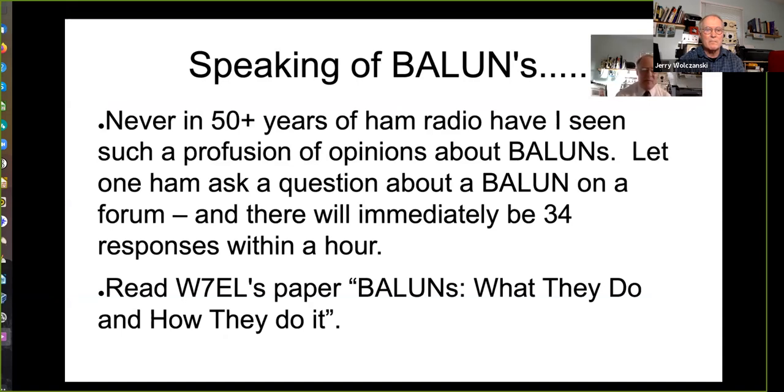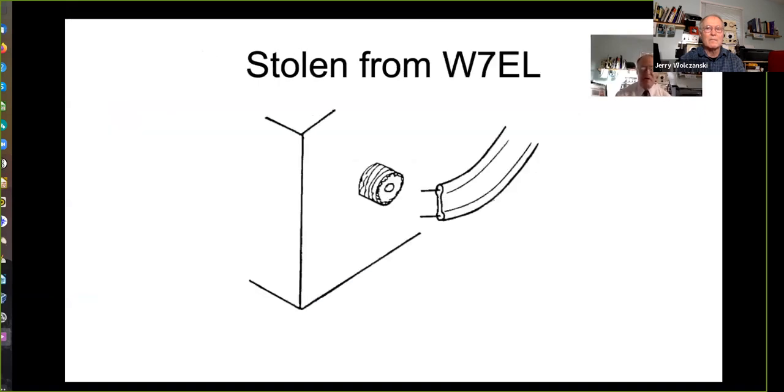W7EL wrote a beautiful paper on baluns, what they do and how they do it. I stole his drawing. If you're out there, Roy, thank you. I owe you a beer. But this is basically what the issue is. We have a balanced transmission line, and we have an unbalanced rig.